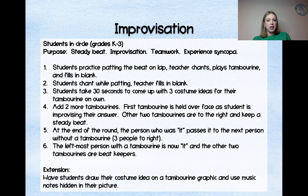There are some directions here of how you can make it work. I'm actually going to have this in my TPT store for free, so you can download it during this conference until July 3rd for free. So if this is something that you're like, sweet, that would be a really simple activity for me to do, then grab it.